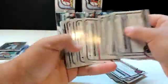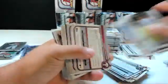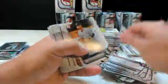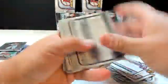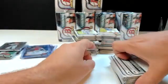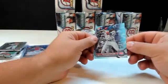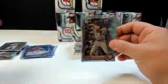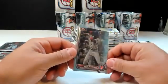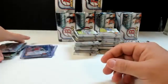We're into box 2 of 8 here in the jumbo break. We did have a non-payment from a buyer, so there were 2 teams I had to keep. Just full disclosure there, I have the Padres and Rangers because the guy did not pay, so once in a while that happens as well. But we got a Kevin Alcantara to 499 here for the Cubs.